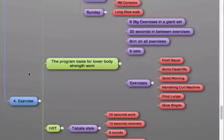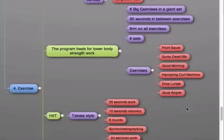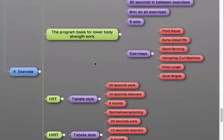Now the exercises we're going to go through are a front squat, some sumo deadlifts, a good morning, the hamstring curl machine, a drop lunge, and a glute bridge. So we do all those 6 times, guys.